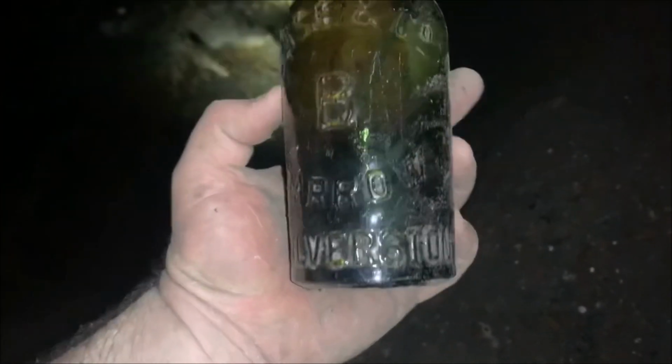Right guys, this is a new beer on me, if anybody's seen it. It looks like it says Case & Co. Barrow Ulverston. Anybody ever seen that one? It's a nice crown top beer. Nice, fresh out the tip just after that cod.